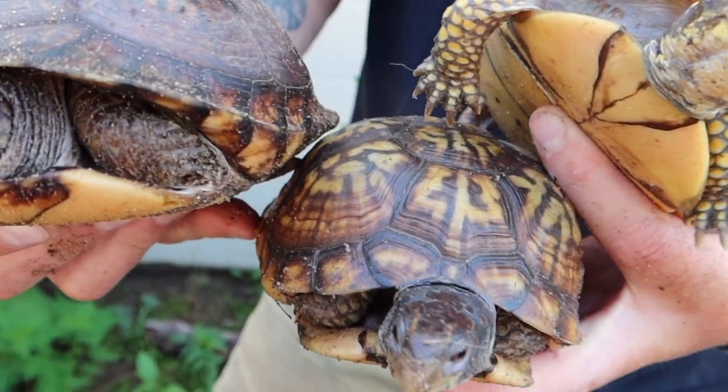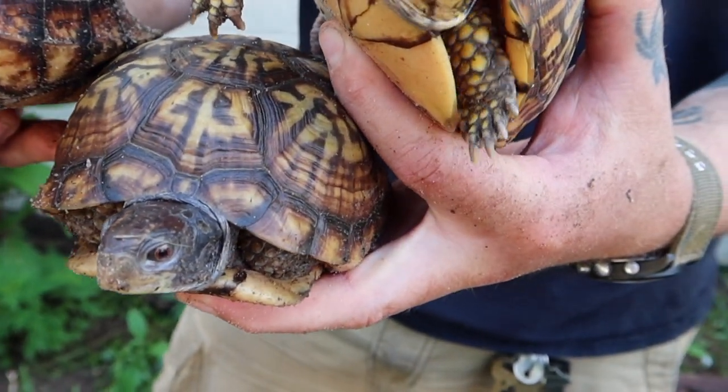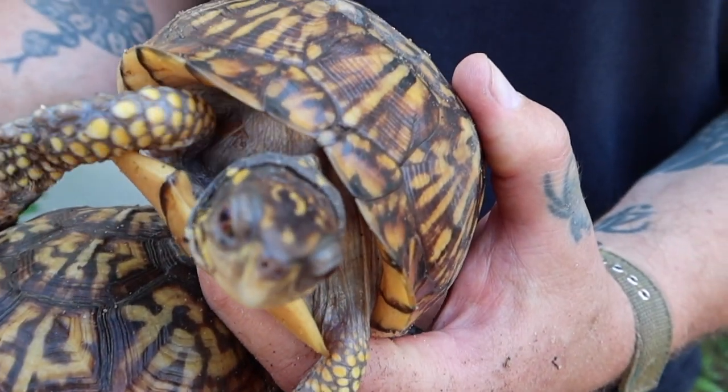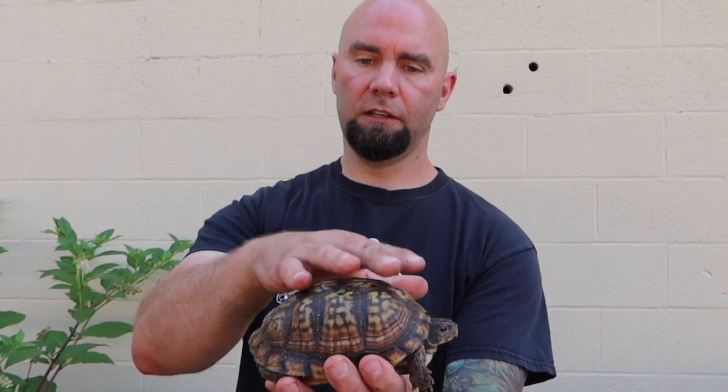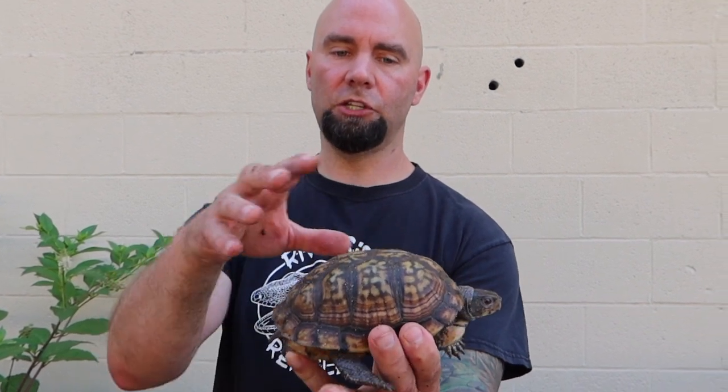Now, box turtles get their name from what they do to protect themselves from their predators. When you're done putting things in a box, typically you close the box and put it away. So these guys have evolved a special plastron that enables them to close it if a predator tries to get them. So, quick lesson in turtle anatomy, shell anatomy.